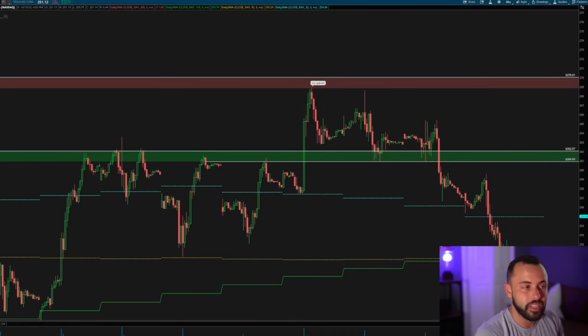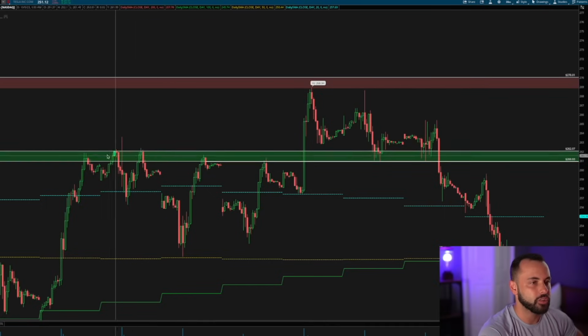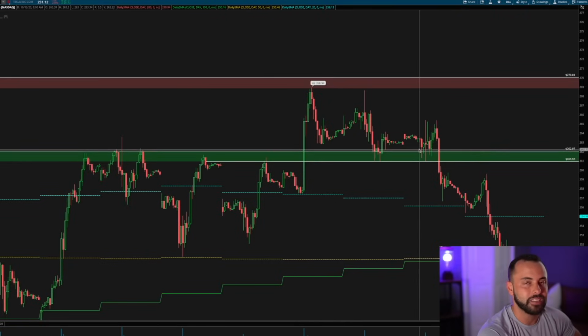All right, guys, so the first trade that we're going to go ahead and look at today are some Tesla call options that I opened up yesterday for a little bit of a scalp. Now, the reason I was looking at Tesla call options in the first place was because of this 261 to 262 demand zone that I was watching coming into yesterday morning.